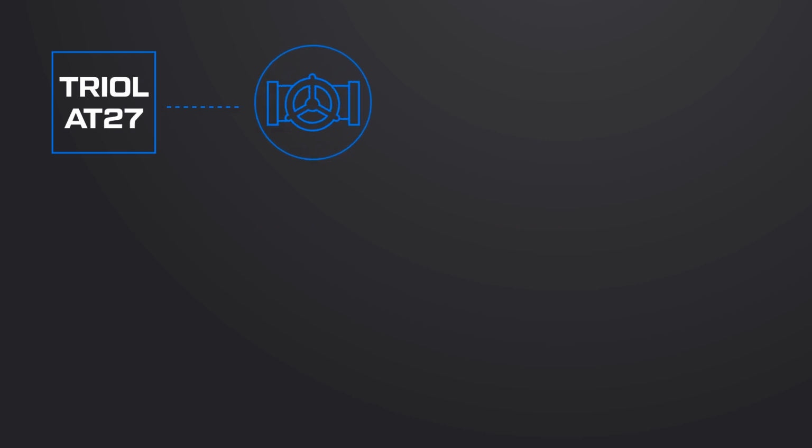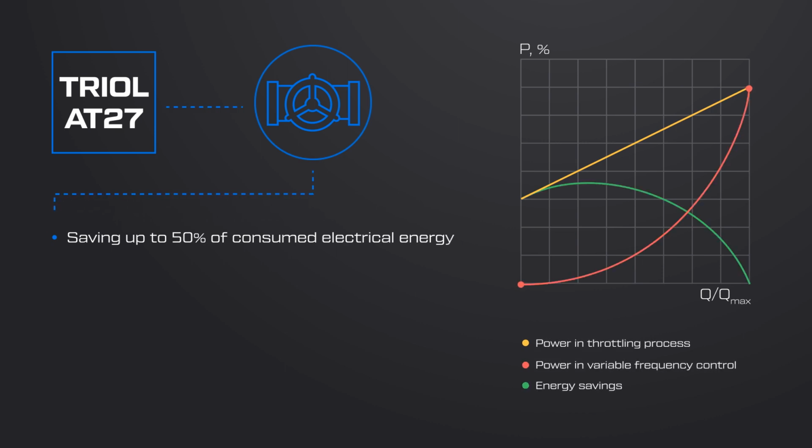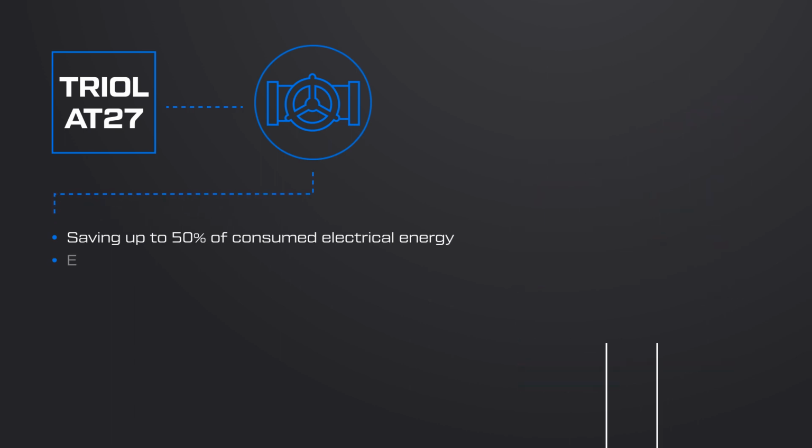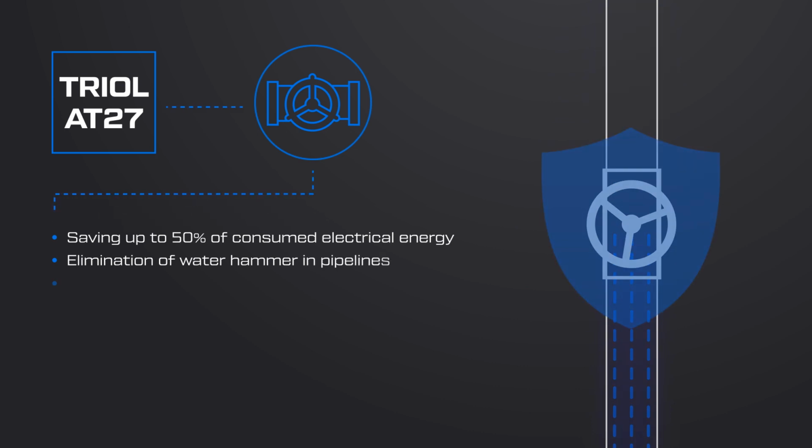The main benefits of using medium voltage frequency drives on pumps are saving up to 50% of consumed electrical energy, depending on the technological process. The saving effect is associated with the cubic dependence of the power consumption on the rotational speed of the centrifugal pump. Elimination of water hammer in pipelines, thanks to the smooth start and stop of the pump.